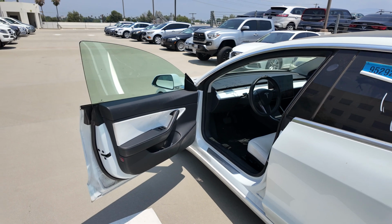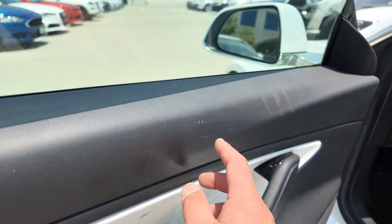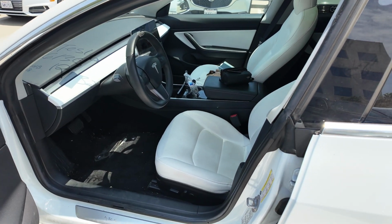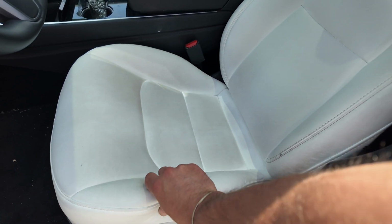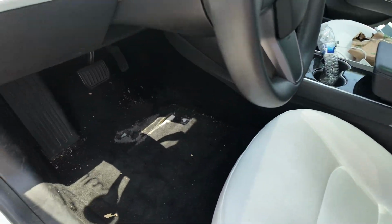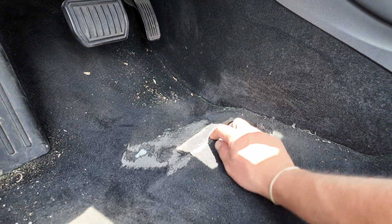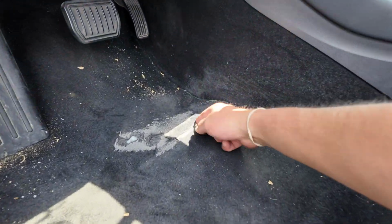So they sell it to the dealers, and look how dirty this is right there, the door panel. But for 115,000 miles, I mean, it looks not bad. The seats, they are dirty, and it's not leather, it's vegan leather. But look here, that's the problem. Number one, that's the floor mats. I basically don't have floor mats, and it looks like whoever had this car, he doesn't care.